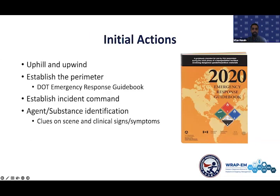Initial actions: when responding to a reported hazardous materials release, personnel should approach the incident from an upwind direction to protect against contact or inhalation. An inner and outer perimeter should be immediately established by the initial arriving agency. The United States Department of Transportation's Emergency Response Guidebook, which has gone through many iterations, is a great tool that lays out the potential hazards, public safety information, and emergency response recommendations by specific chemical, but also can help determine the size of the perimeter.